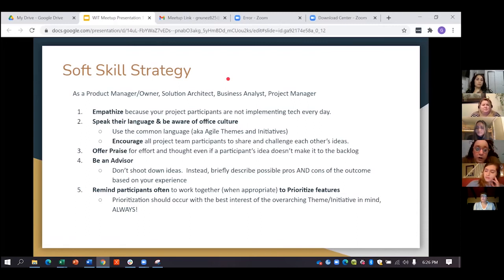Offer praise for effort and thought, even if a participant's idea doesn't make it to the backlog, right? Because we don't want to discourage them. And maybe their idea didn't make sense for that particular topic, but maybe they have more things. Maybe there's other topics where their ideas are really valid. And so you never want to really shut anyone down.